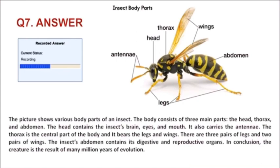The thorax is the central part of the body, and it bears the legs and wings. There are 3 pairs of legs and 2 pairs of wings. The insect's abdomen contains its digestive and reproductive organs. In conclusion, the creature is the result of many million years of evolution.